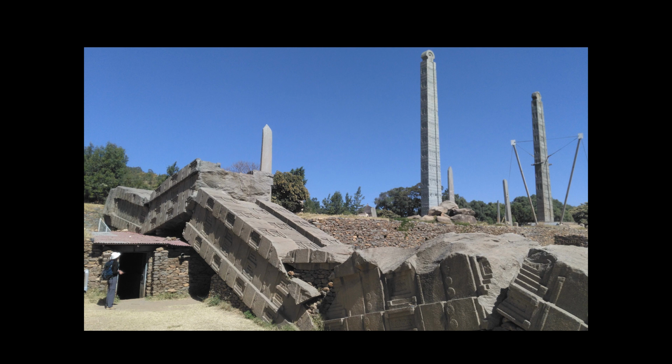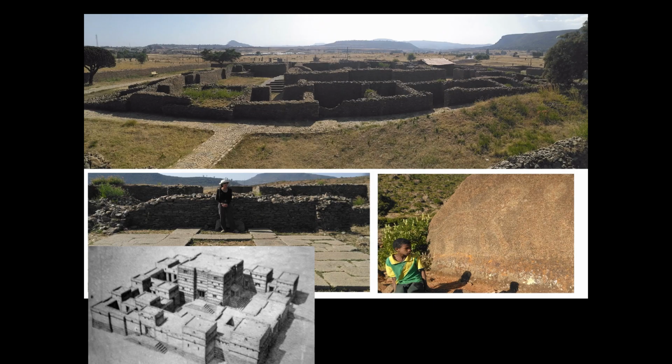You can see the biggest one actually fell, and you can see it broken there, which takes us back to the image we saw of Jesus, the resurrection of Jesus, painted on that church. Looks like an angel's pushed that one over. So yeah, quite an amazing amount of history in northern Ethiopia.